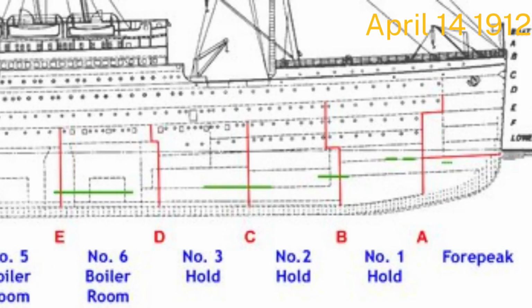So what you see on your screen is the iceberg damage. And as you see, 6 compartments have been damaged. Now, Titanic has 16 of these watertight compartments. Titanic could only stay afloat with the first 4 compartments filled up. But as the iceberg hit 6 compartments, that means that Titanic is now in danger.